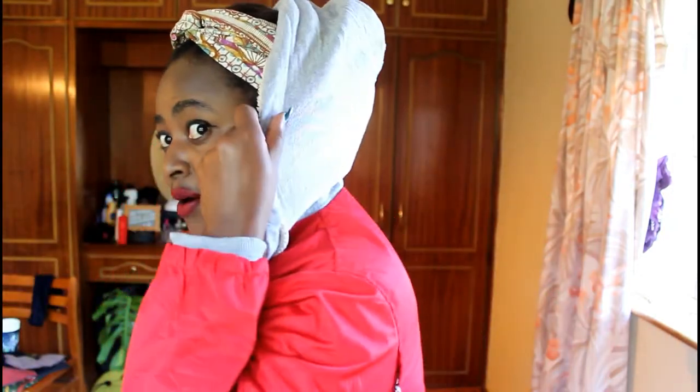Let me move a bit back so that you can see. It has this sweater part over here, then it has a hood, a regular hood. So yeah, this is just another jacket, and I got this for 100 bob, people. 100 bob.